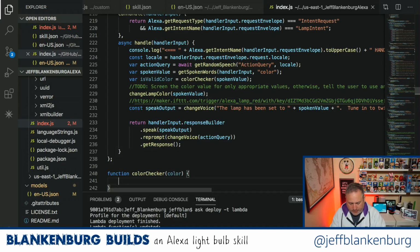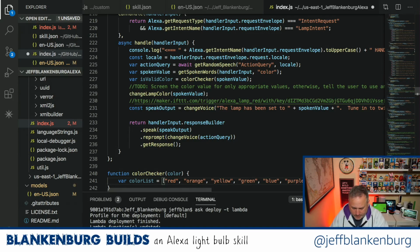And then I'm going to have color list. And I just want an array of colors. And we can do red, orange, yellow, green, blue, purple, pink, random, cyan. I think that's it.